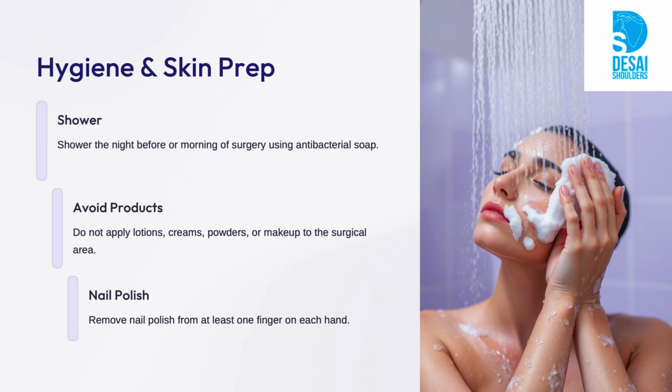Yes, definitely avoid lotions, creams, powders, perfumes, even makeup near the surgical area. You want the skin totally clear for sterilization. And there was a detail about nail polish. Right, often overlooked. Remove polish from at least one finger on each hand. They need a clear nail bed to clip on a pulse oximeter, which monitors your oxygen levels.